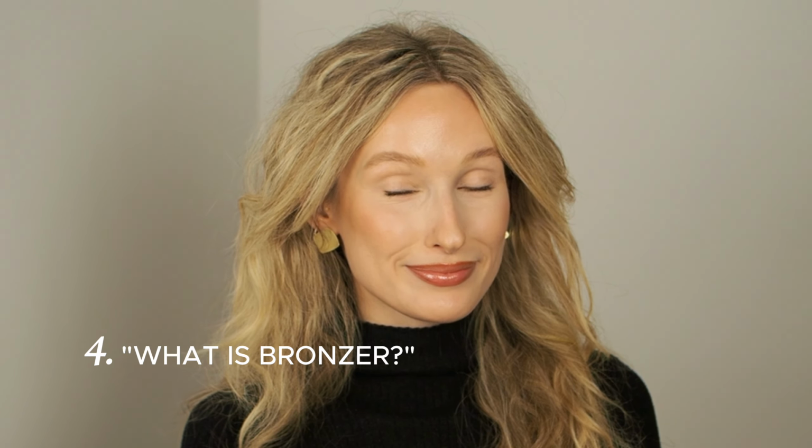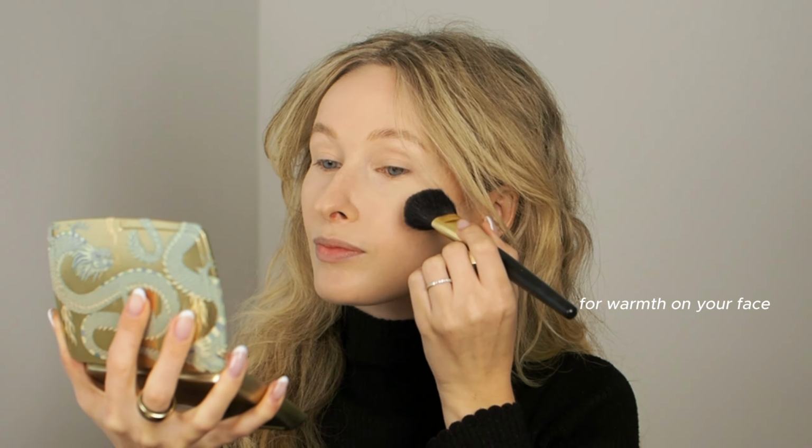So the next one, what is bronzer? I know, I thought this was a little bit of a silly question, but my mum asked me this question, what's bronzer? And I think it was this palette that I had out, this one that I used, and she was like, what's bronzer? And I was like, oh, it's this one, bronzer. It's what you add for warmth on the face. You add it to make you look more sun-kissed and sculpted.